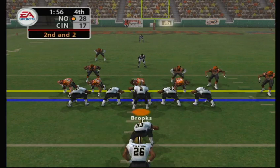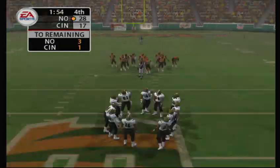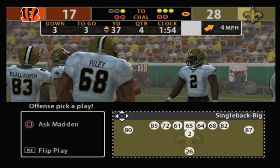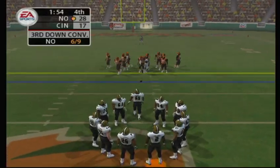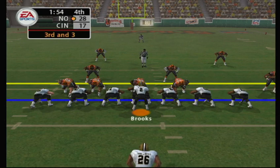The backs are lined up in an I. Another run. He's brought down behind the line for a short loss. On the carry. 1 yard loss on the play. Seventh play of this drive, so they need about 3 here. Set.